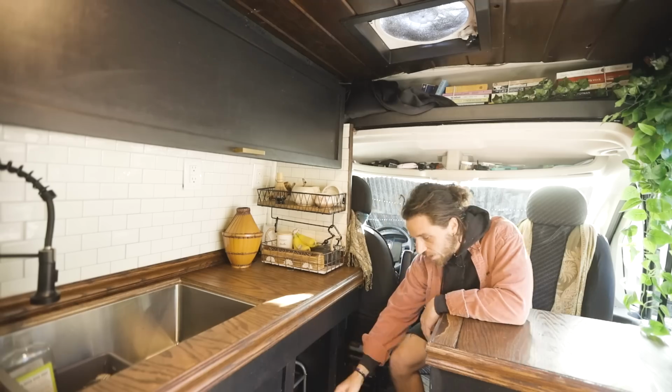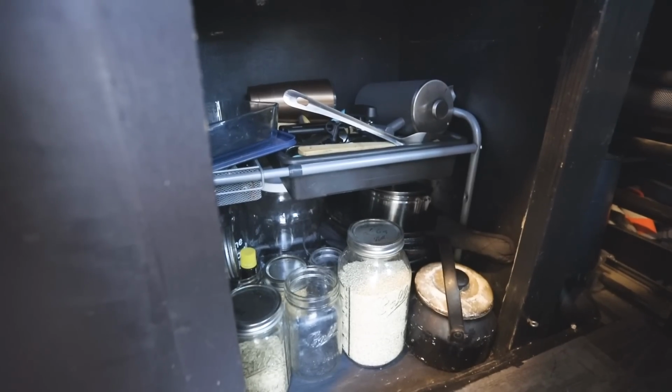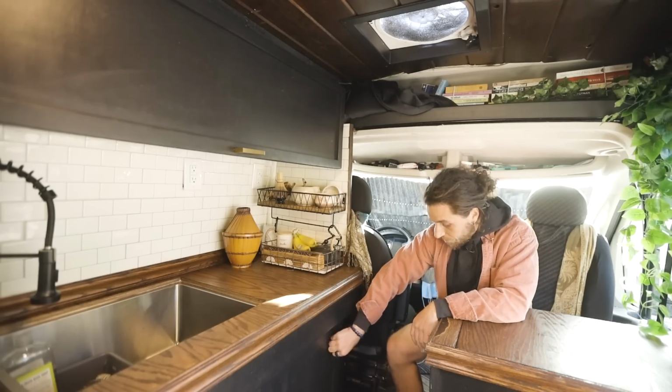But back here we have pots and pans and tea kettles. We have mason jars filled with quinoa and rice and things like that. And whenever we're ready to cook, just take them out very conveniently and easily.